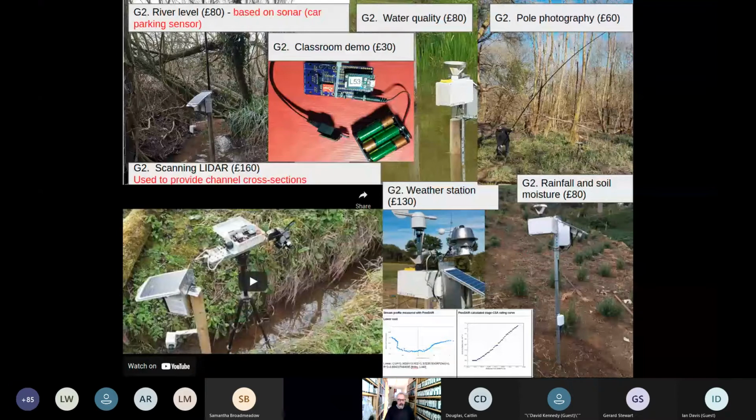Arduinos don't have a watchdog, so if they fail, that's it. And you have to go and reset it to restart it. So those are some of those limitations. Here are our key deployments.